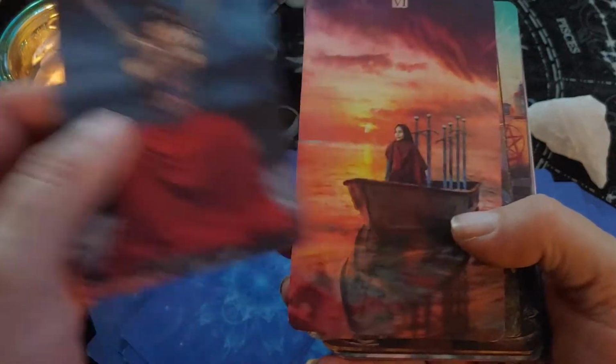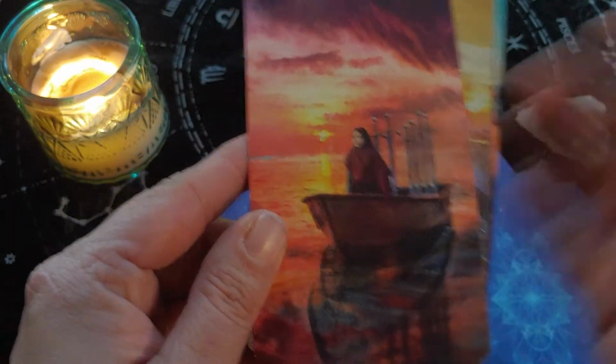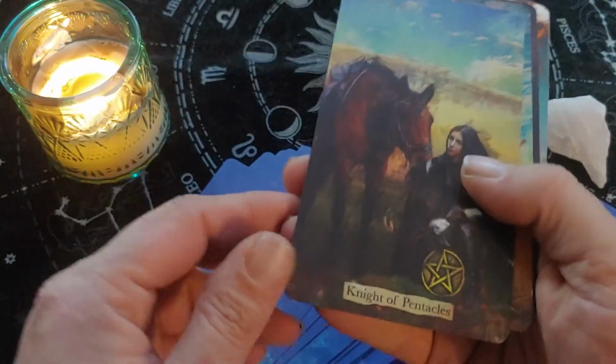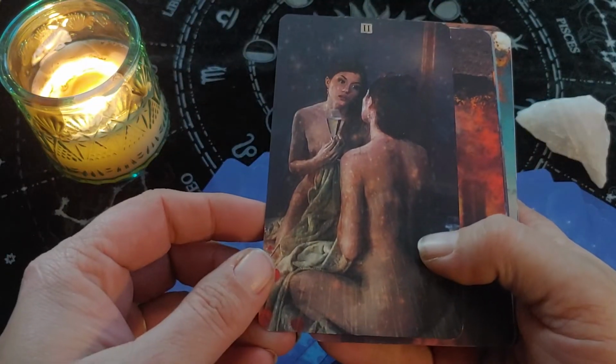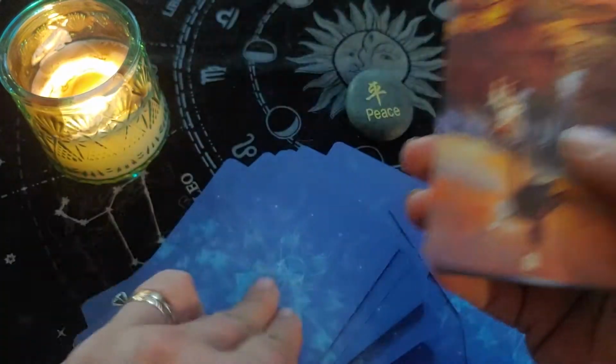Look at that Two of Swords, just gorgeous. And that's the other reason I bought this deck. That Six of Swords is the best Six of Swords ever. The skies. It is gorgeous. Gorgeous deck. Oh, look at that. Knight of Pentacles. Gorgeous. Five of Wands. Even the Five of Wands, after it stalked me all year, it still looks beautiful. And then this Two of Cups, I got it as a bigger print as well. Oh, and this Death card. Fantastic.